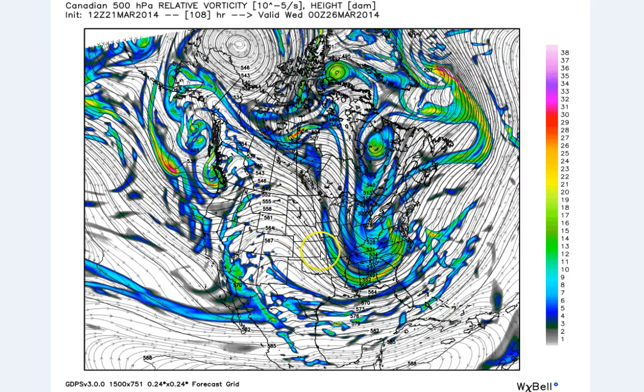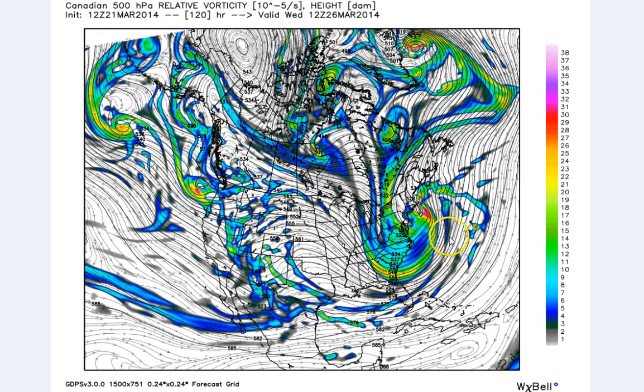And because it's flattening the ridge out, now this trough is starting to really speed along here and get kicked off. And look how this energy is strung out here. Look how much this energy gets strung out because of that. And look how much flatter now the ridge is going out to Wednesday morning.